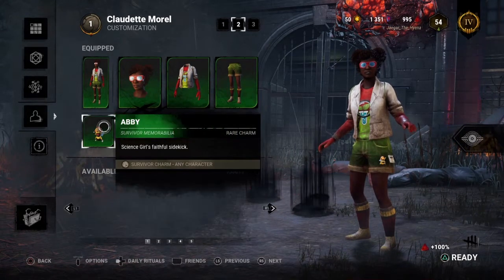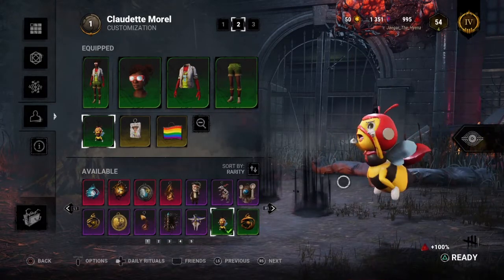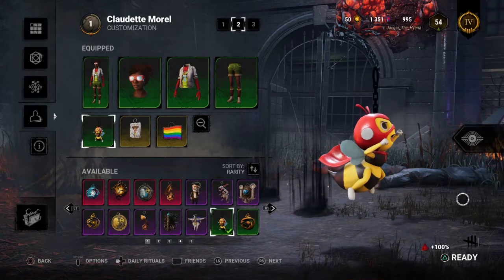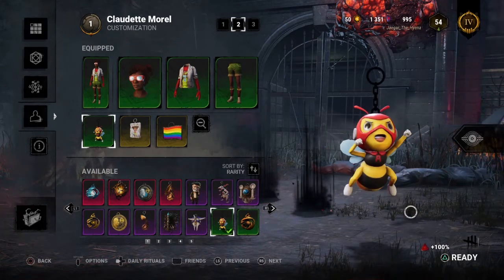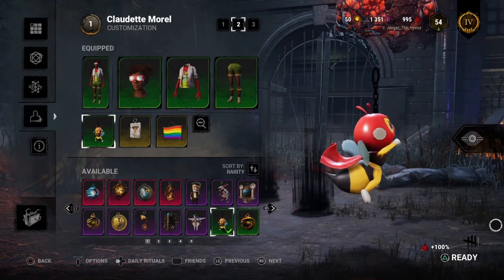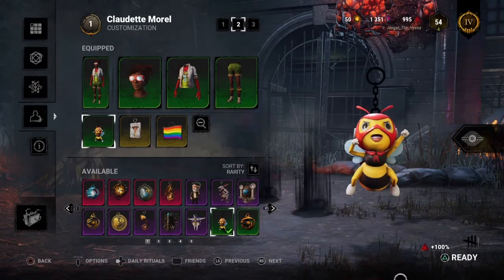Also, before we go any further, I just want to say that this Rift came with this, and I don't know if there's any Etsy creators or any fans of Dead by Daylight that want my money, because I will pay good money to have this on my keychain. This is not a joke, I'm serious. This is absolutely adorable, and I love it.